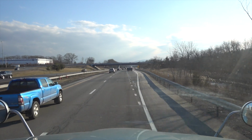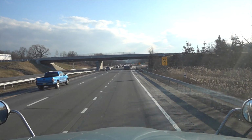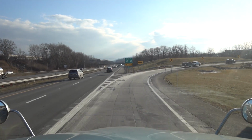Okay, time to get on the road, guys. If everything goes well, we'll be down in Huntsville tomorrow night, about 6 or 7 o'clock local time. Okay, we're just getting off the New York State Thruway here on Interstate 84. We're gonna head over towards Scranton, Wilkes-Barre to 81 and go south.